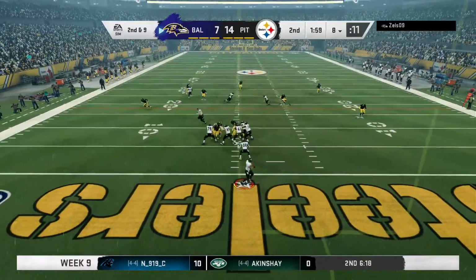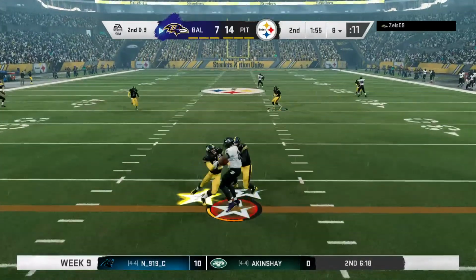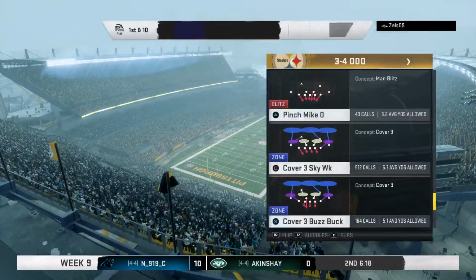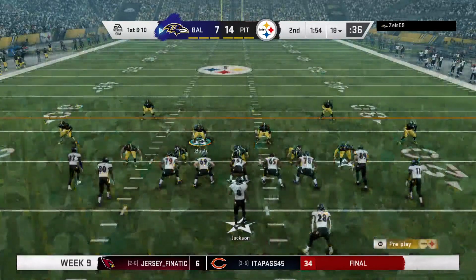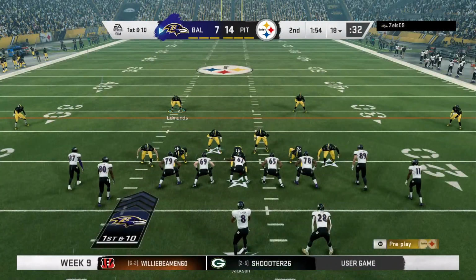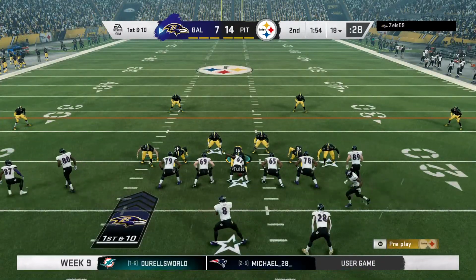On 2nd and 9, Jackson eluding the pressure right. And they'll get him down up past the 15-yard line. 1:54 left on the clock here in quarter number 2. And we'll remind you that coming up at halftime, we'll join Jonathan Coachman and the gang in Orlando. Coach will have stats and scores from the early games going on here around the NFL.